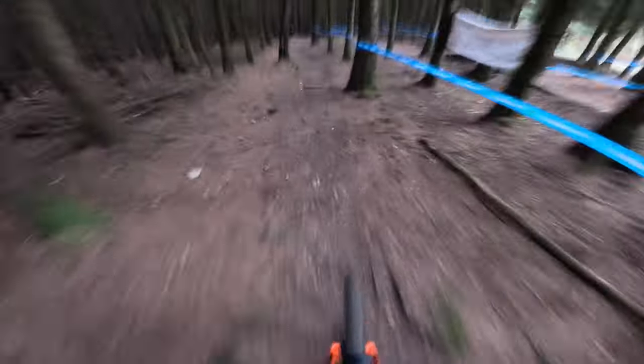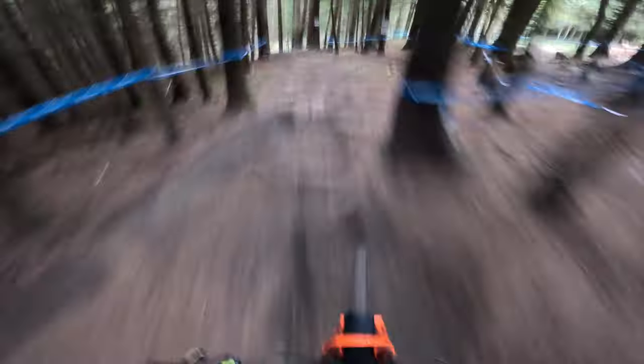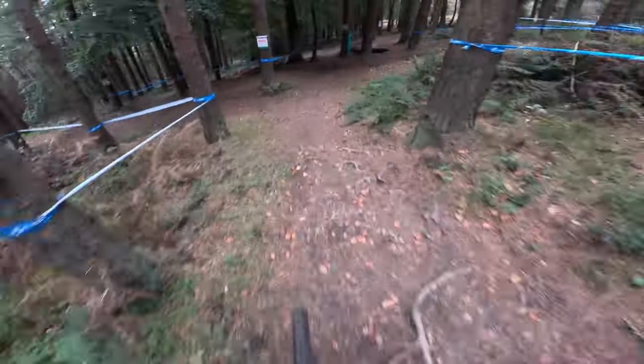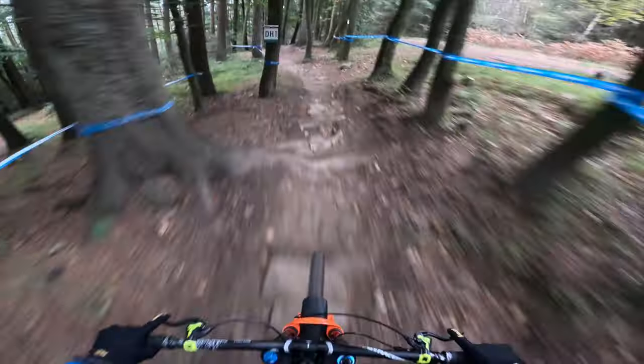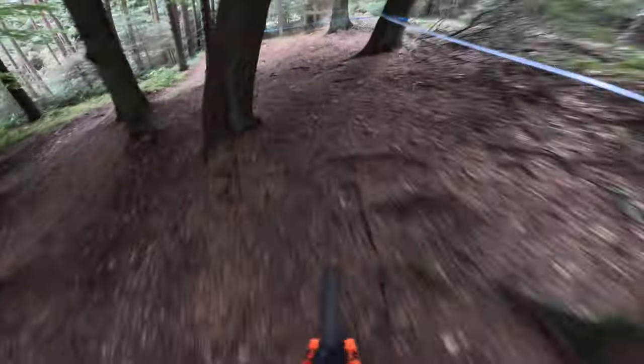Into the top of Black Magic, avoiding the double drop, berm gap even. Double drops here, do a bit of a tire tap, berm, double jump, and we're going to go right and onto the main line. Have to pull for this, and then we're going to go high here over these roots, over the top.